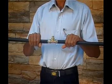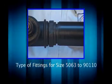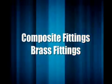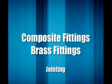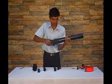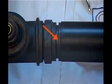Type of fitting for sizes 50-63 to 90-110. Composite fittings, brass fittings. For jointing, brief procedure is as follows. Inner part of fittings is pushed inside the pipe. Insert is pushed until the step touches the pipe.